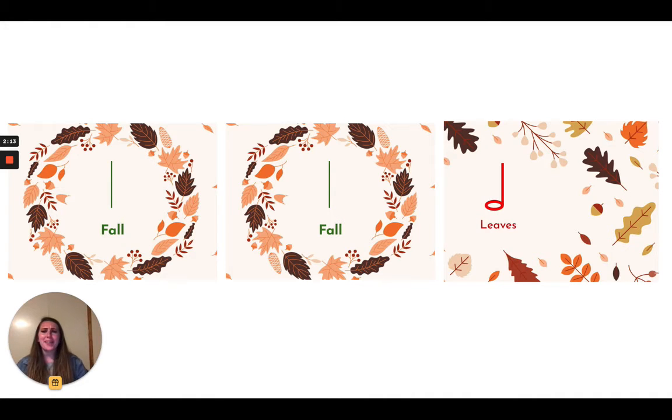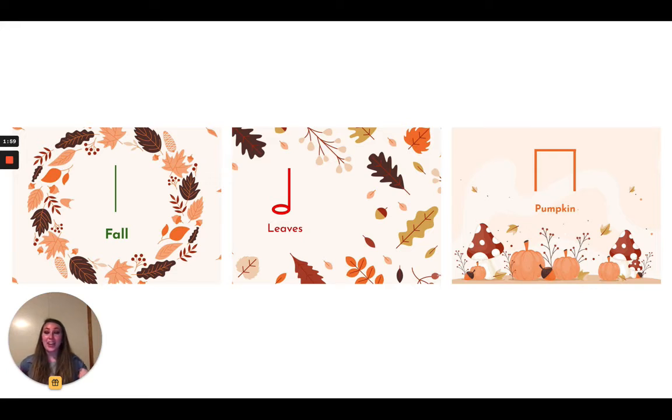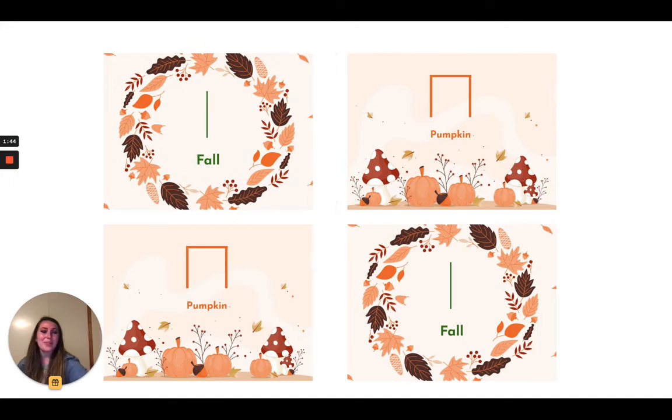First one, starting out easy. We have fall, fall, leaves. Your turn, chant this rhythm with me. Fall, fall, leaves. Good. Next, and here I go. Fall, leaves, pumpkin. Your turn, chant with me this time. Fall, leaves, pumpkin. Good. Next one.